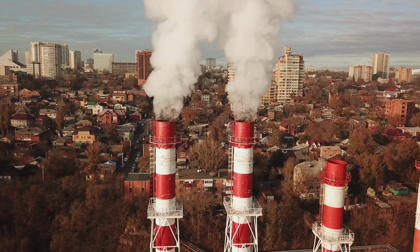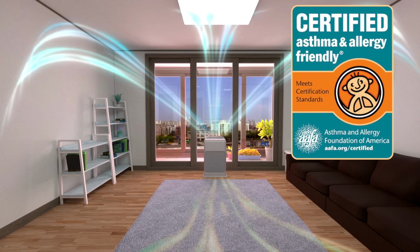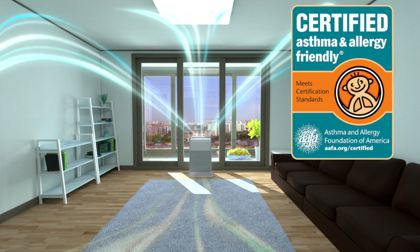One way you can improve your indoor air quality is with a certified asthma and allergy-friendly air cleaner. The Asthma and Allergy-Friendly Certification Program helps people make informed purchases for a healthier home. We test household products such as air cleaners against strict standards. If products pass our tests, they earn the Asthma and Allergy-Friendly mark. Here are some things to keep in mind when shopping for an air cleaner.